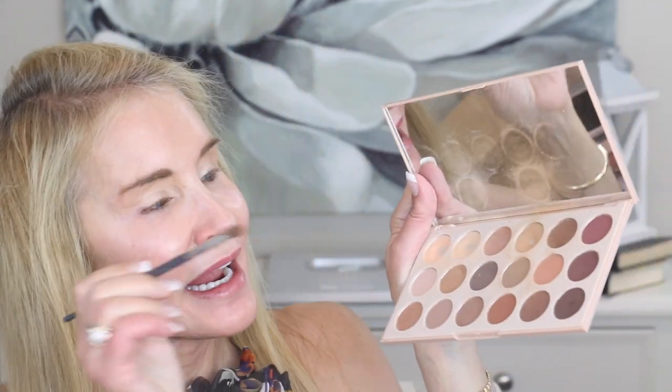Okay, let's go in and do a little crease color. I'm using one of the Angie Hot and Flashy brushes, the A502 crease. I always like this color. You can tell I use it a lot. And always tap off your brush. We're just going to start in the outside corner here, and I like to pull it up because you really want to give yourself that cat eye look.